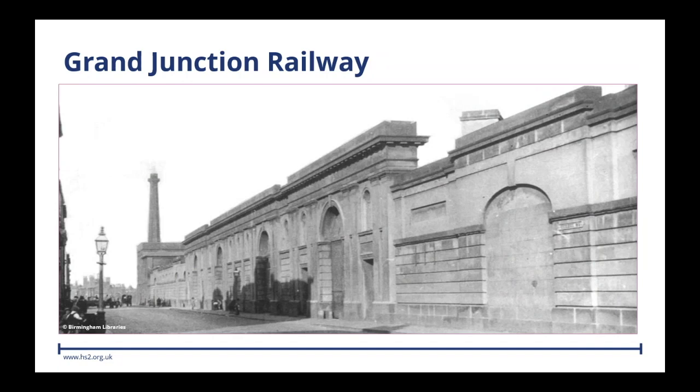It didn't reach Curzon Street until 1839, by which point the London and Birmingham Railway had nicked all of the prime real estate, and they were constrained to this very strange triangular space at the back of the site, which caused all sorts of problems with their station design. But there it is.